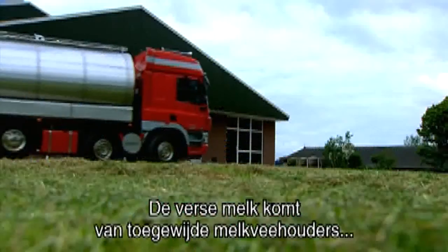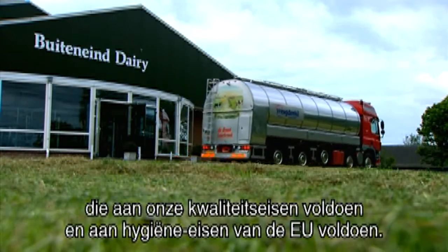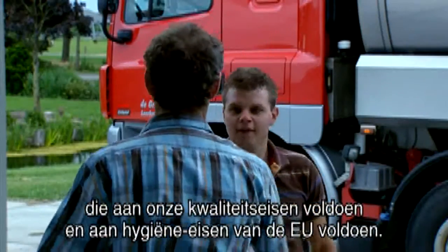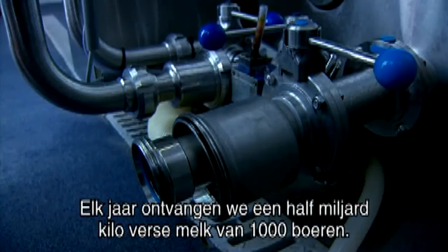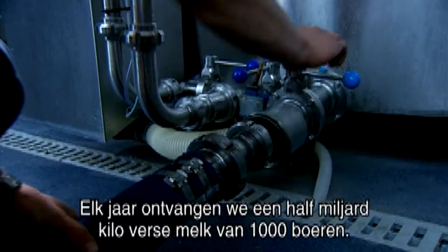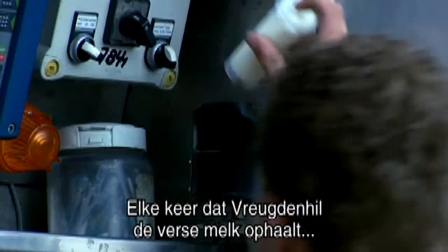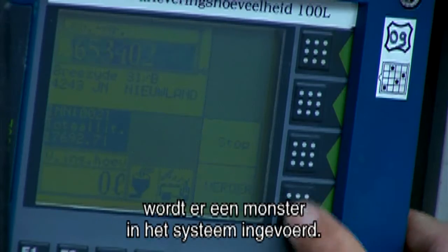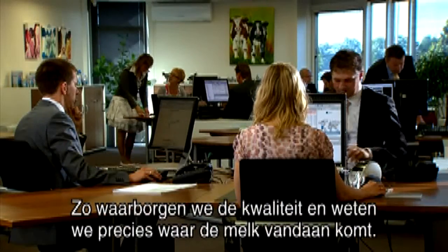The raw materials come from selected suppliers who meet our quality standards, including all the European Union regulations. Every year, the factory receives 500 million kilos of raw, whole milk straight from 1,000 local farmers. Each time VreugdenhilFilmNL collects the raw milk from the farmer, they take a sample that goes directly into the system, which guarantees the quality of the milk and makes it traceable back to the farm.